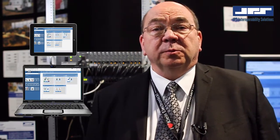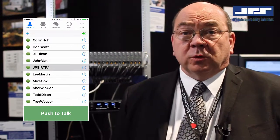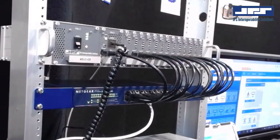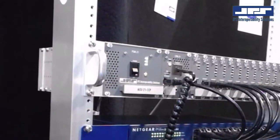The ACU-Z1 brings these benefits. It is modular, only 2U high, has low power requirements, and does not require extra rack space for ventilation. It has encrypted browser-based control and configuration through PCs and tablets. It interfaces with smart devices, both phones and tablets, and interfaces to the new JPS VIA smartphone app, providing a push-to-talk over cellular interface to the system, as well as connection to ISSI and AIS protocols. The ACU-Z1 is being introduced here at IWCE and will be available for delivery this fall.